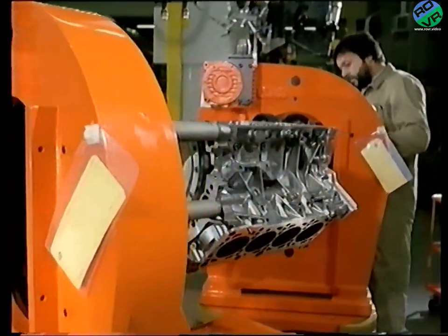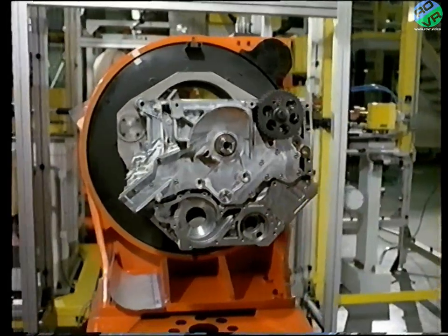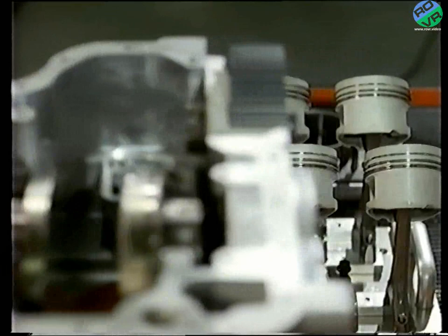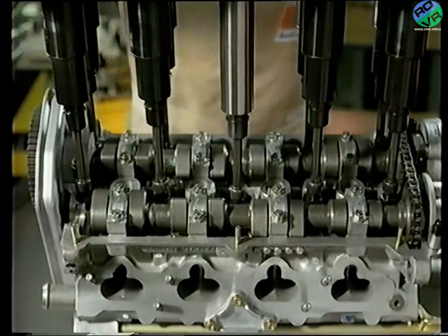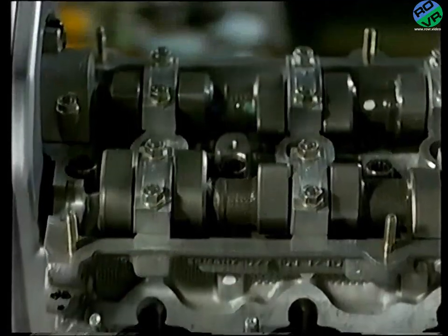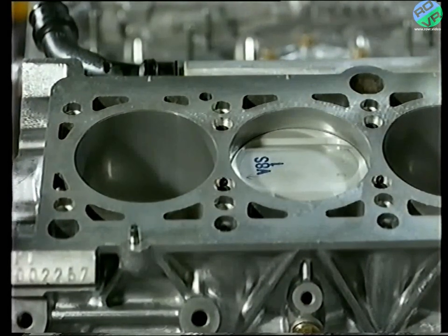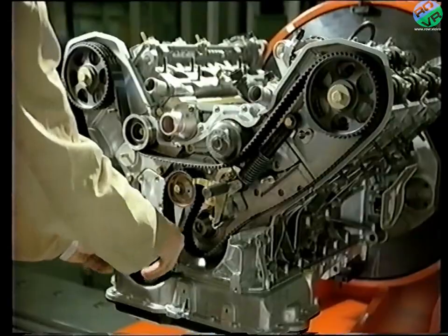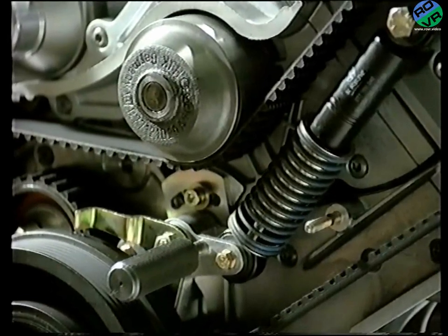From one station to the next, the short engine block of the Audi V8. Eight light alloy pistons for one engine. Two overhead camshafts for each bank of cylinders. The toothed belt that drives the camshafts and the oil and water pumps is automatically tensioned.